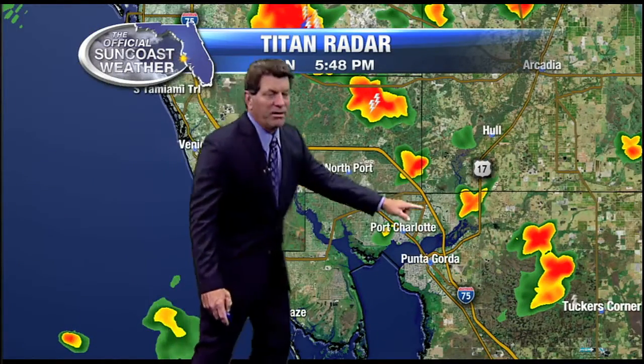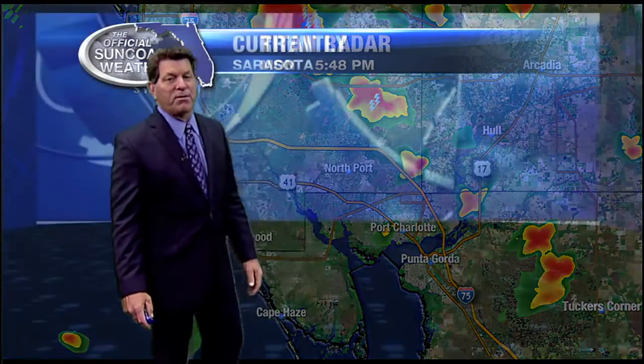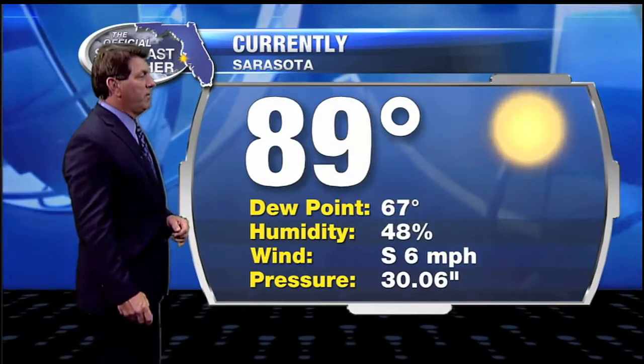Elsewhere, another area of showers developing just to the east of Northport. So get ready for that to expand in coverage and move through over the next hour.